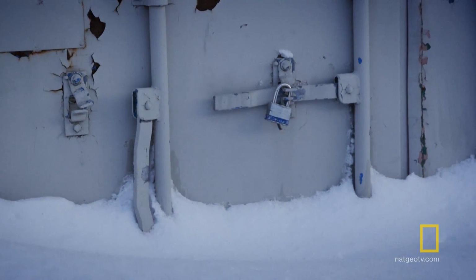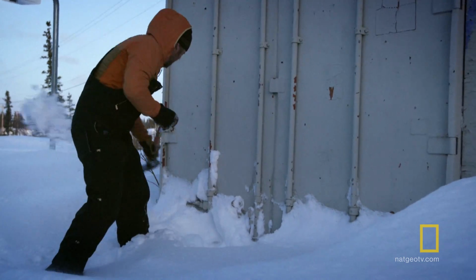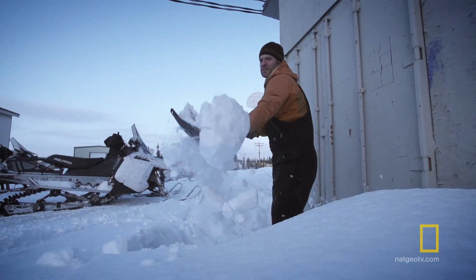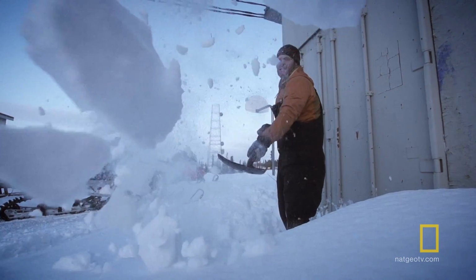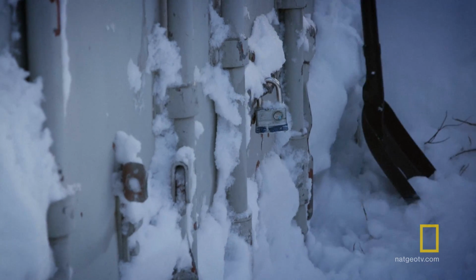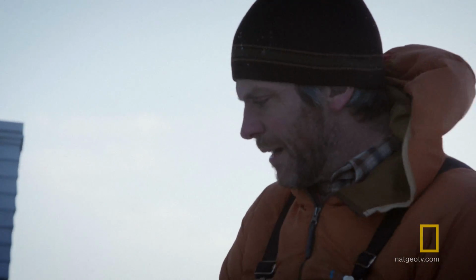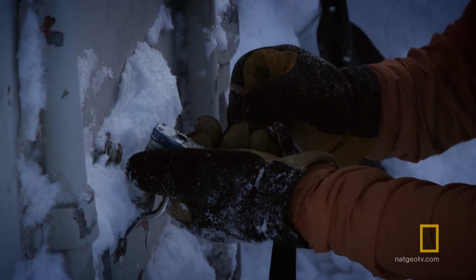This Connex trailer where we store our gear here in Norvik is pretty well drifted in with snow. Hoping to get it dug out and get one of our sleds out so I can load it up and start the packing process for our big trip to Kewalik. So got the door cleared out, and hopefully it should be enough clearance to open it up and get the sled out of here. Seems like we have a frozen lock.